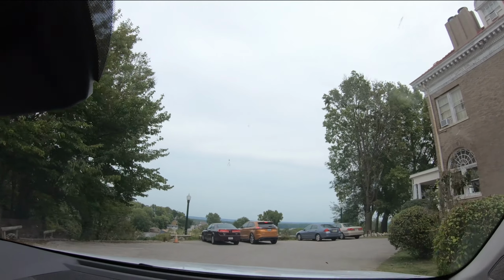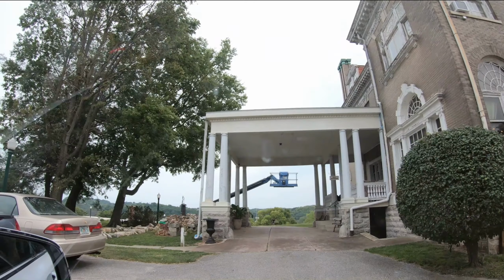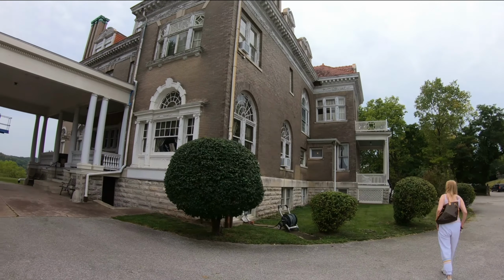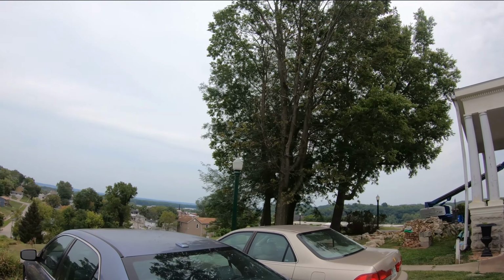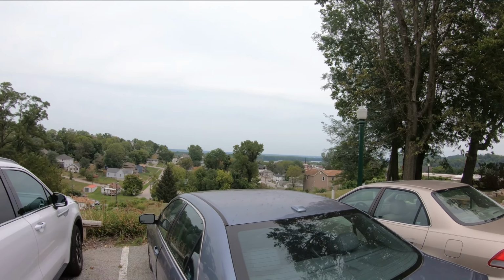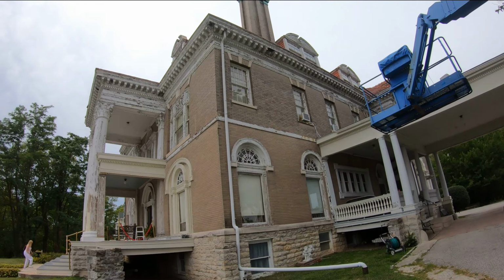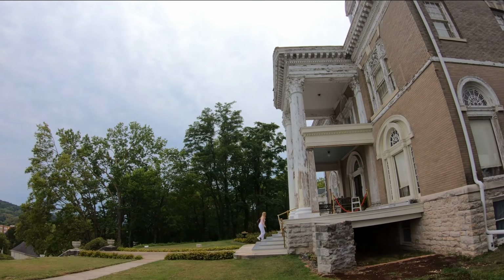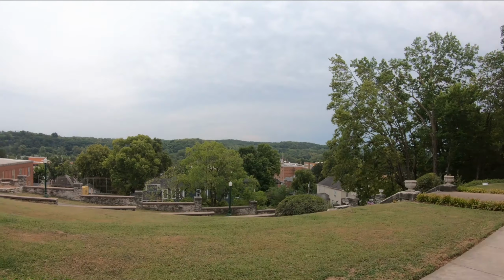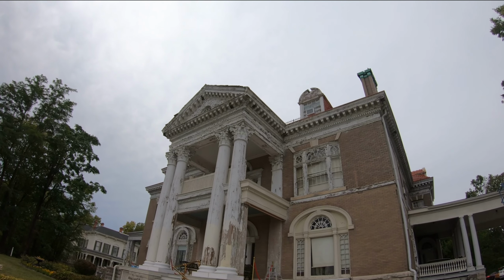East towards the Mississippi and Illinois across the way. Portico here. The Rock Cliff Mansion. It says it's a B&B. Downtown Hannibal. That way you can see the Mississippi in the distance. Nice fountain through there. They got a man lift here, like they're going to use it to do some painting, chipping and painting. Maybe they've already started the scraping here. Here's the town below. Wow, look at those columns.